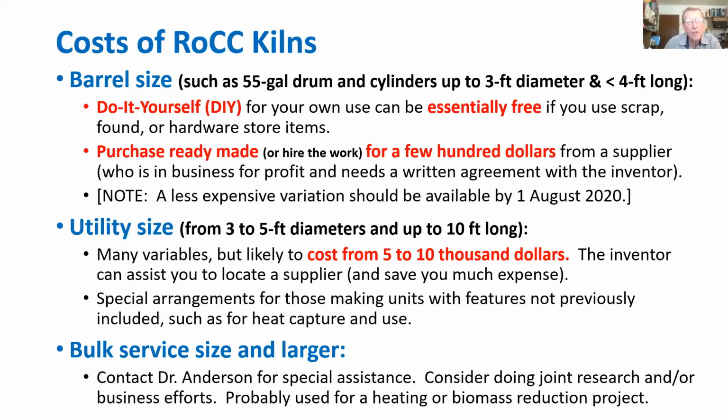Utility size, sort of the 3 foot to 5 foot diameters, up to 10 feet long. The costs are between $5,000 and $10,000. Somebody's going to have to make it: buy these tanks, buy the equipment. There's welding, there's work with that. I will assist you to help you locate a supplier or work with you on it.